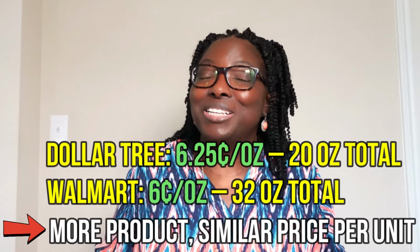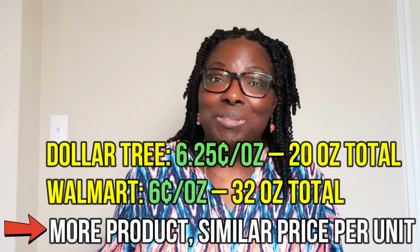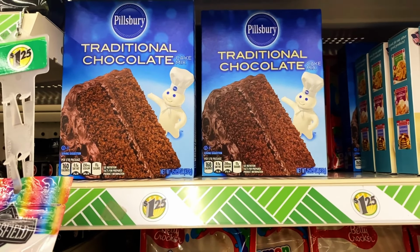Now don't get me wrong, Dollar Tree isn't all bad. Some things like gift bags, seasonal decor, or basic cleaning tools, you can get those at a great deal at Dollar Tree. But for food, household staples, and hygiene products, pay attention to the unit price. So the next time you're at Dollar Tree, don't just pay attention to the price tag. Look at how much you are actually getting for $1.25. A quick glance at that unit price can save you money in the long run.